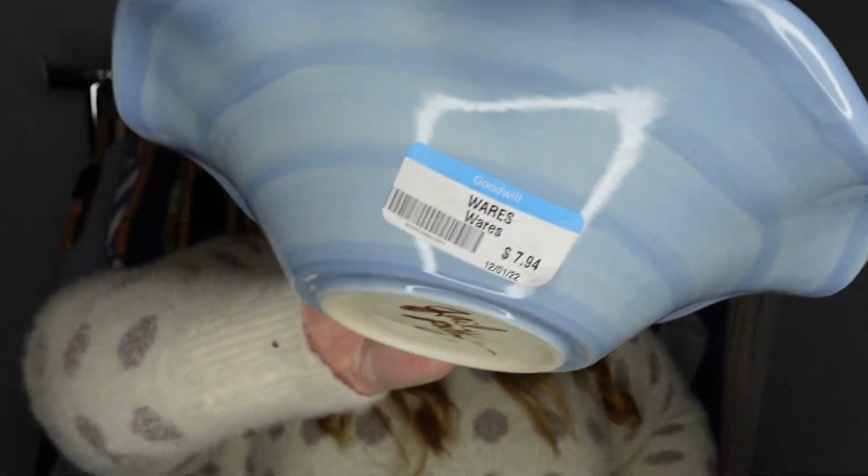And these are actually selling between $25 and $30 on eBay. So I went ahead and grabbed it. It's a nice bowl. It's in great condition. And they did have it marked at $7.94, but I'm confident that I'll be able to flip this and make a profit on it.